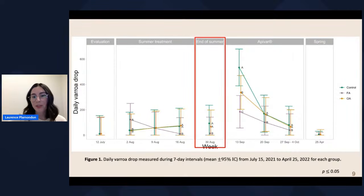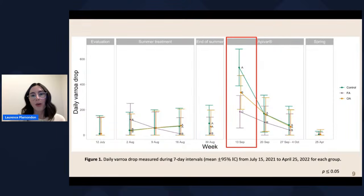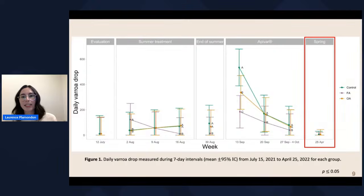At the end of the summer, only the formic acid group was under the threshold of 3% of infestation. But then, when we applied our control treatment, which was the ApiWar, we wanted to know how many Varroa were left in those hives. And we can see that in orange, in between, the oxalic acid group had significantly less Varroa than the control group. So even if during the summer treatment there was no increase of daily Varroa drop, there was still less Varroa left in those hives. So this is very interesting. And then in spring, Varroa drop was similar between groups.